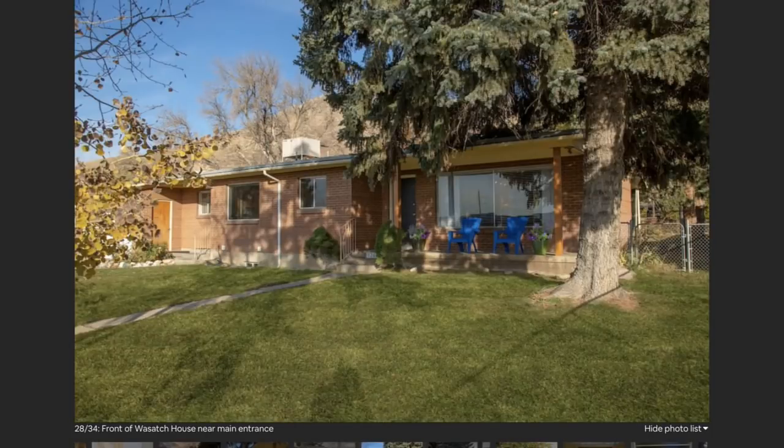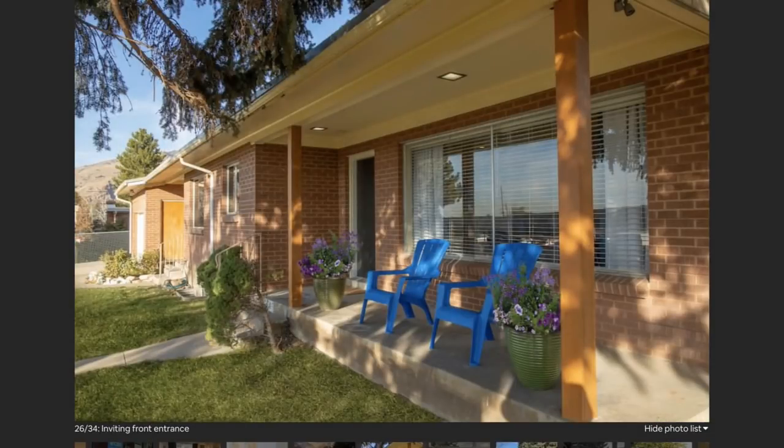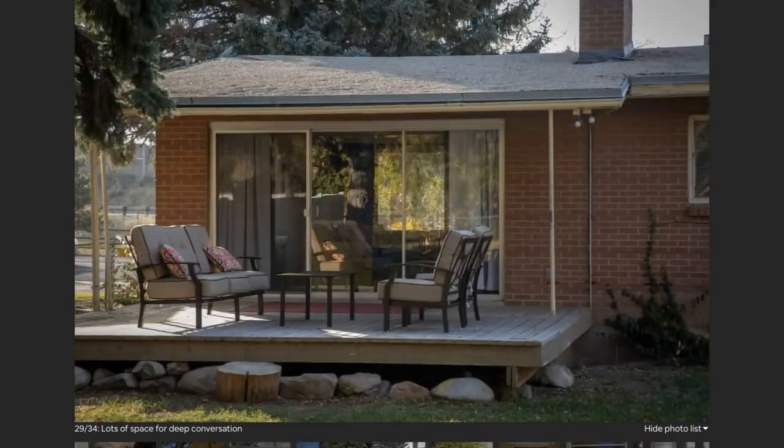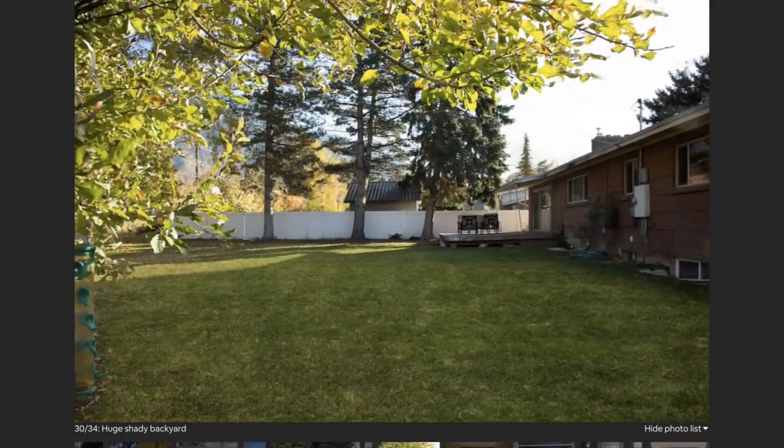This is also a really nice picture. I would probably also move this to the front, either this one or the one that shows the entrance. So either this one or this one I would put on the front. It's nice to just kind of have an idea of what the house looks like. People want to know where they're going. People want to know what it looks like. So this is a good picture. This is a great picture too. Either this one or the other one should go to the front.